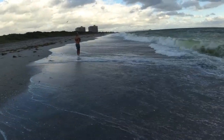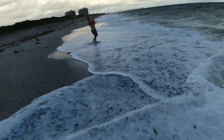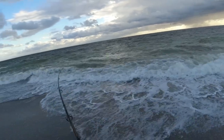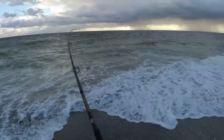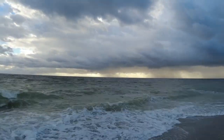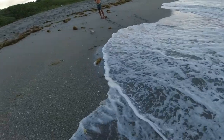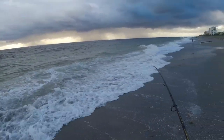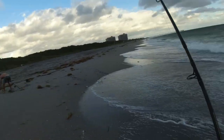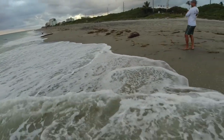Got one? Oh yeah, he's got one. He's just stuck in weeds. Oh my god. The little jack, I think. Yeah. No, it's a bluefish. It's a good one. Holy, anything's out here. Anything but snook and tarpon during the mullet run. Beautiful. Incredible. Oh, jack, okay, I'll take it.